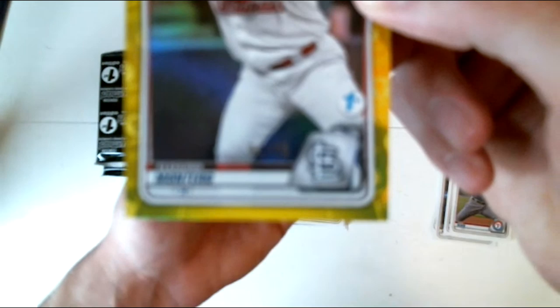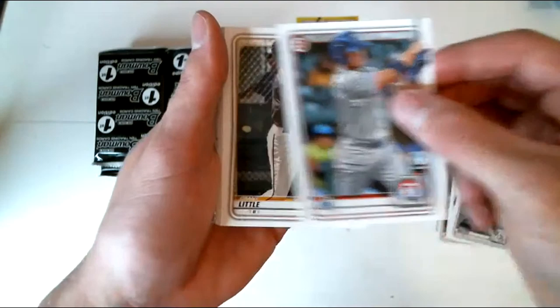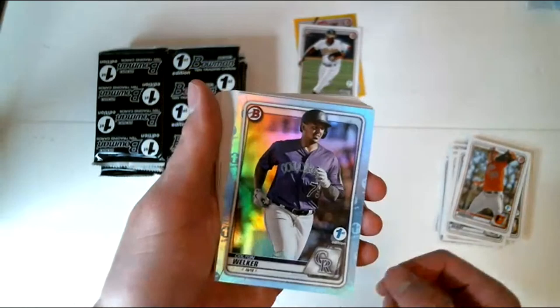If my camera will like me, it'll zoom in. But of course, right now it's not going to. Matt Manning for the Tigers, Drew Waters, Josh Jung. There we go. Grant Little, Encarnacion for the Marlins, Ke'Bryan Hayes, Pawson for the Athletics, Logan Gilbert for the Mariners, Grayson Rodriguez, Colton Walker as a foil for the Rockies.